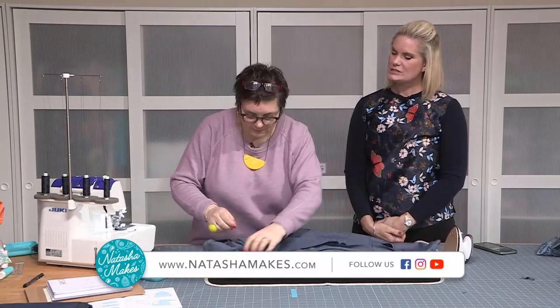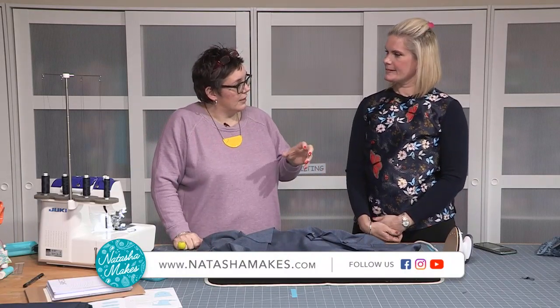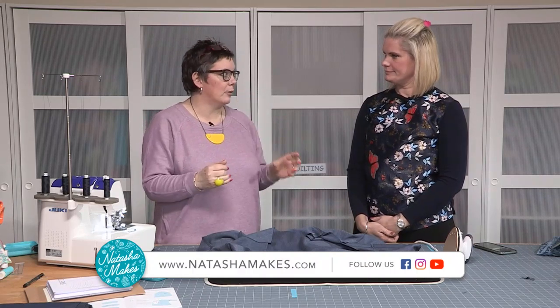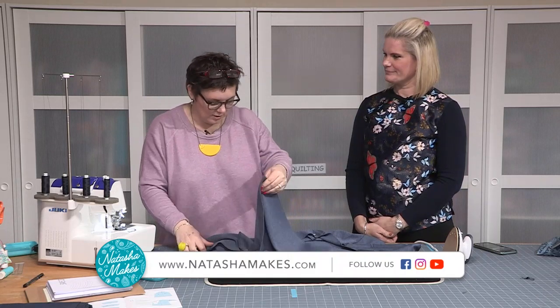There we are. So is this just going to be a couple of hours? It depends. If you want to do top stitching or cover stitching or anything like that, obviously you're going to need to swap between machines, so it will take a little bit longer. But you could easily get one of these knocked up in a couple of hours. Nice. Especially on an overlocker. Yes.